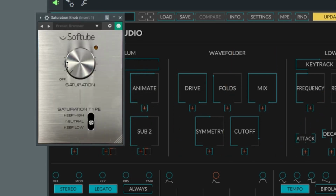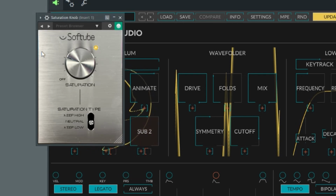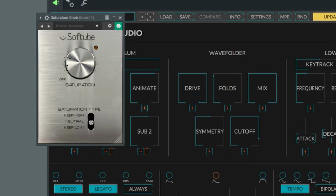Now let's crank it a little bit. Let's crank it a little more.